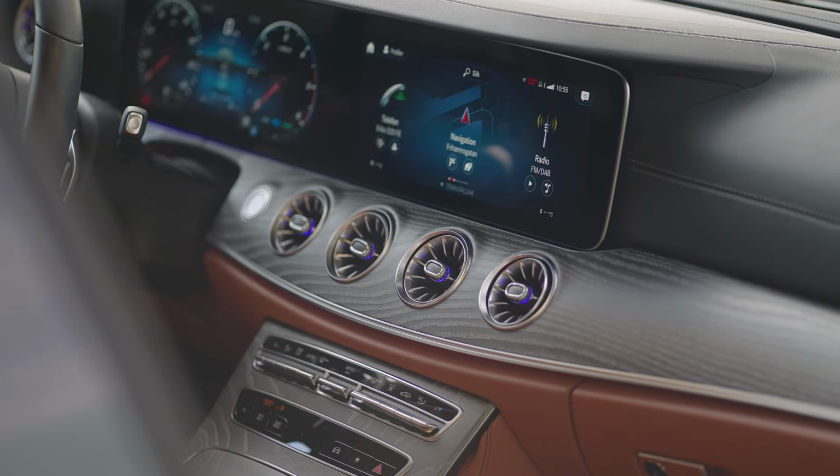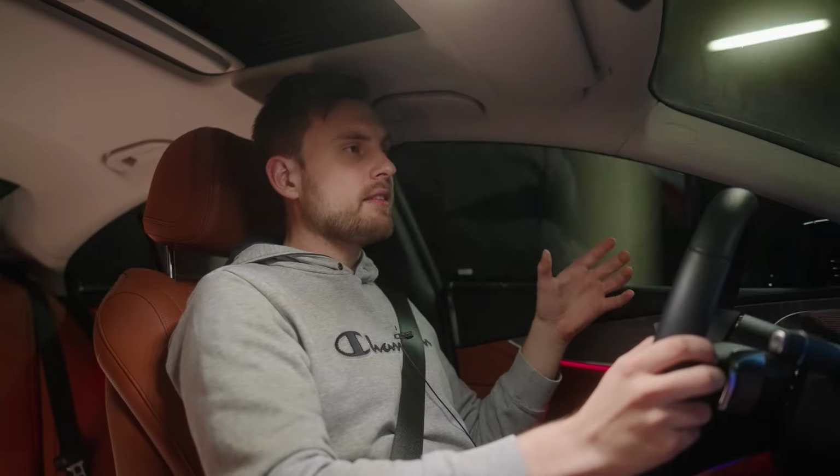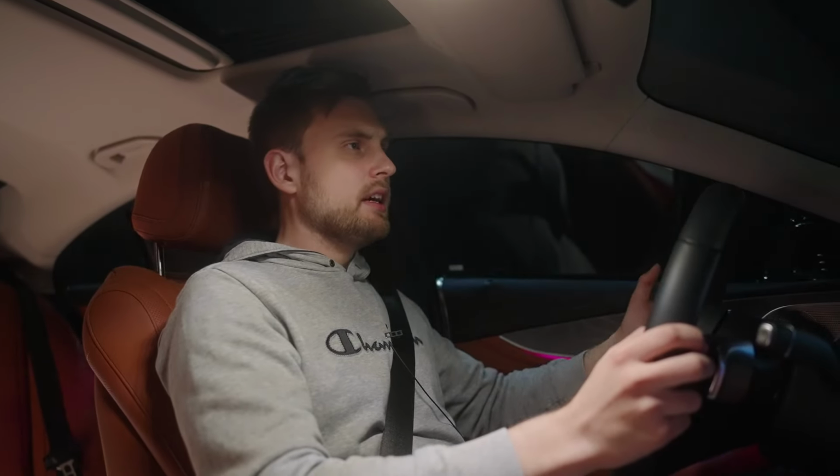Finalizing the Mercedes CLS 300D. Well, from the exterior point of view, it is very similar to the CLA. And it's quite a big price difference between these two. And when you look at the BMW 8 Series and the Audi A7, I feel that these cars have differentiated themselves better than the CLS compared to the CLA.